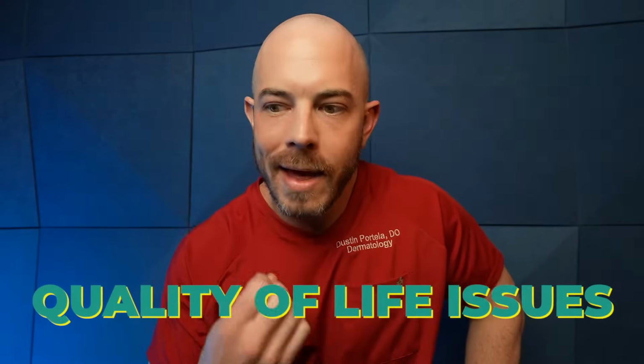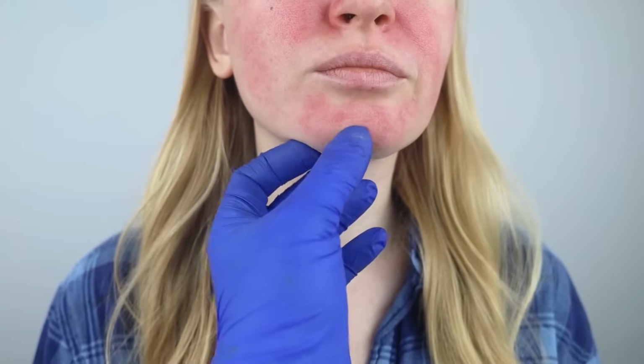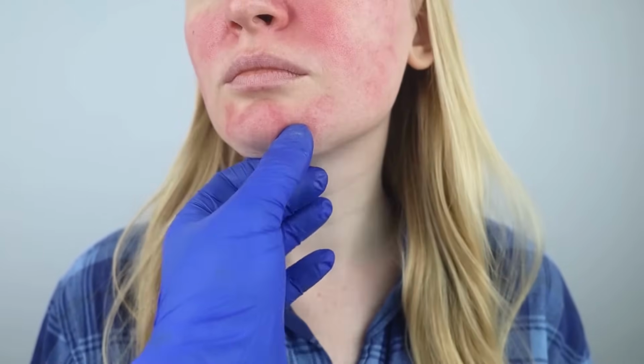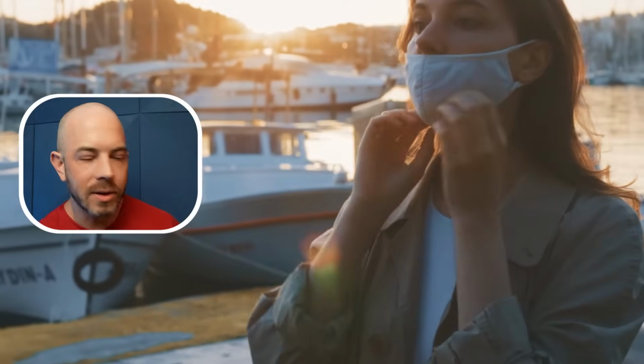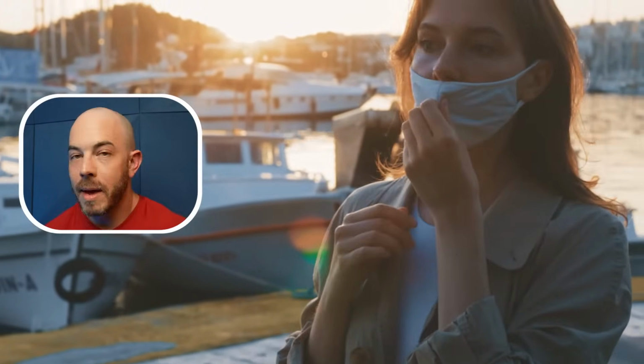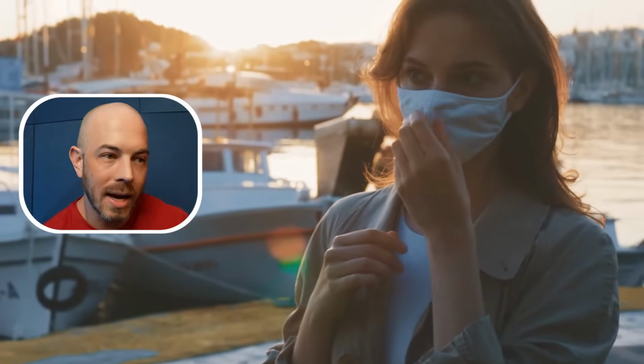And I do want to touch on the quality of life issues that rosacea brings up for people, because it usually occurs on the face, so there's a lot of visible symptoms. And when you have something that makes you self-conscious about the way that you look, it can impact the way that you feel on the inside. You're less likely to display that confidence, whether it's at work, whether it's at social gatherings, and some people may even avoid social situations because of lack of confidence in their appearance.